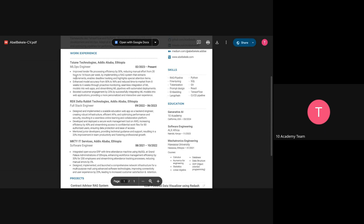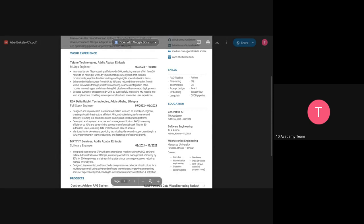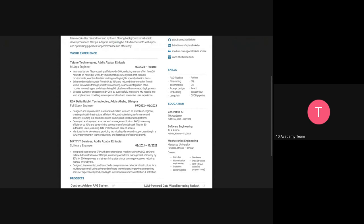So let's look very fast at the bullet points on each one of them. He said he improved tender file processing efficiency by 30%, reducing manual effort from 20 hours to 14 hours per week, by implementing a RAG system that extracts requirements, enables deadline tracking and highlights special attention items. So it's what he was improving, then he shows the results, what it reduced, and also how he did it, and more results that he got from that specific work. So you can see numbers, how he did it, and what came up from that job.